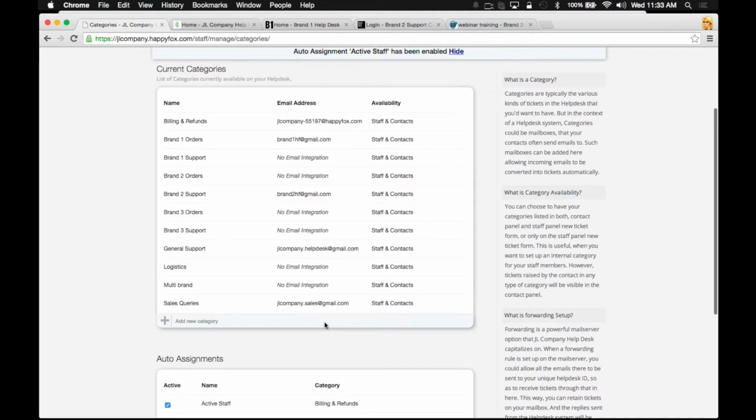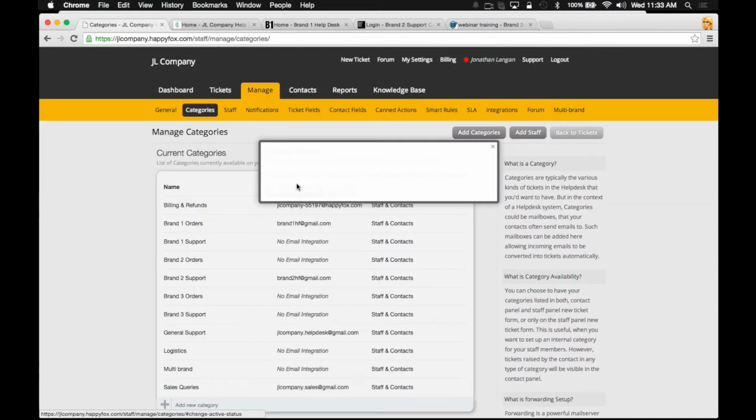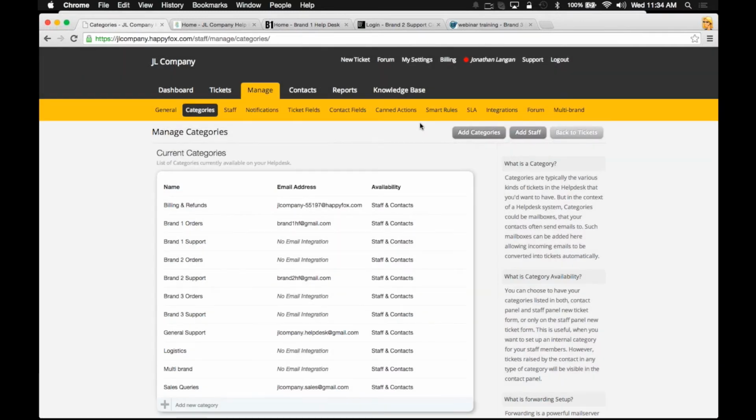Really fast, I want to point out I've selected an auto assignment based on active staff. When that happens, I get this little dot up here next to my user name, which I can click on to make myself active or inactive. And that's how HappyFox is going to know whether those staff agents are available or not.